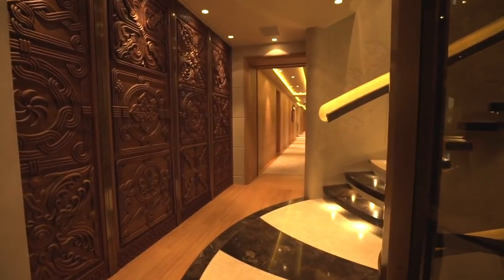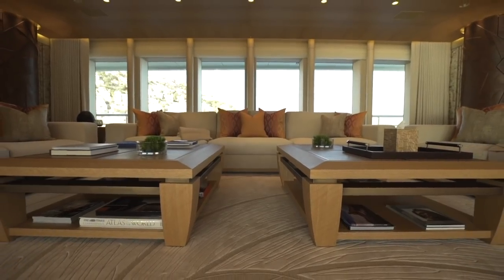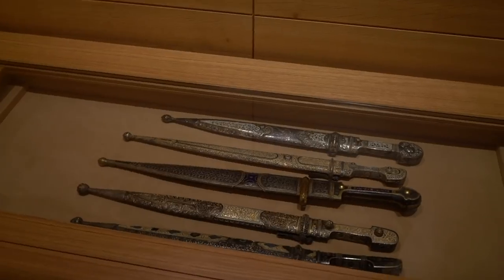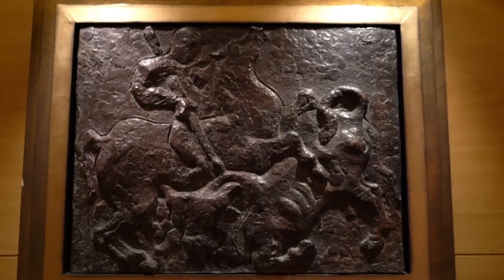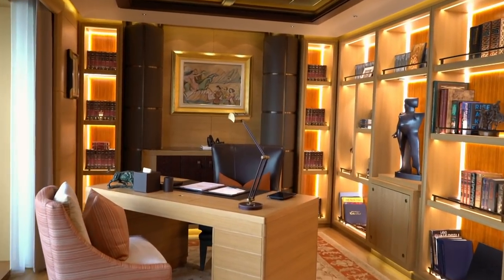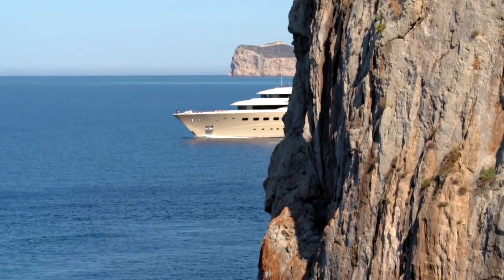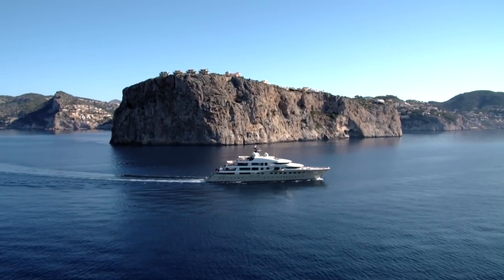The eclectic yet perfect blend of materials, textures and colours just sit quietly and comfortably together like an elderly couple at the beach. The art on display throughout the his and hers master owner suite is worldly and fascinating. In the office, easy evidence of the genesis of the ship's name, the Russian owner, a huge Beatles fan. I don't think I've ever seen a more detailed example of true craftsmanship.